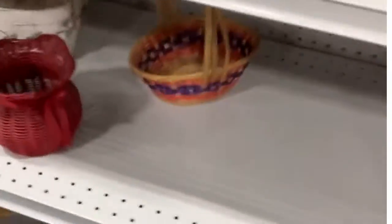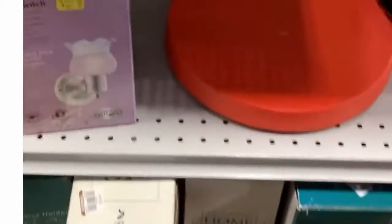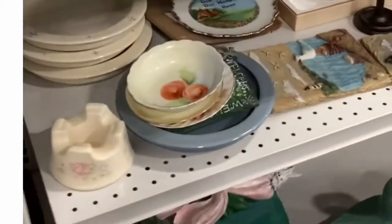Could cover it with cloth. There's a red one. Somebody spray painted that one. Lots of baskets. This is an end cap, I believe. And I'm remembering to look at the bottom shelf. I probably should have looked at those 2 plates there.